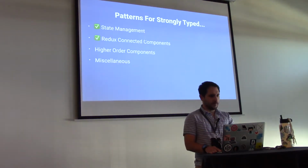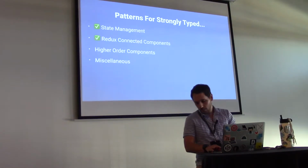Is this still full screen? Cool. Next, we'll go into higher order components.